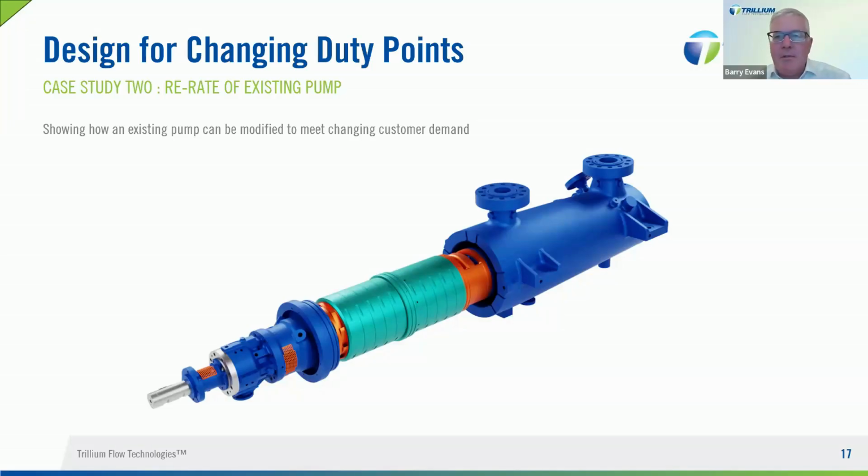For this case study, we were dealing with a BB5 multi-stage barrel casing pump, and the oil field reservoir, which was an offshore platform, the output had declined from the reservoir itself since the original platform design. The capacity was established, such that the pump had to be throttled back to match the system output and balance the system. With our experience as pump original equipment solution provider, we could consider all options, both dynamic and static, together with the operator's own engineering team.